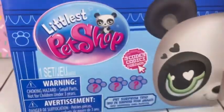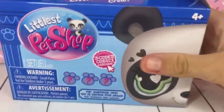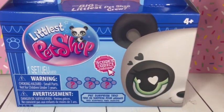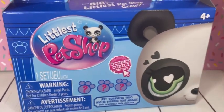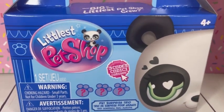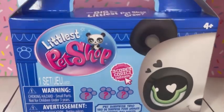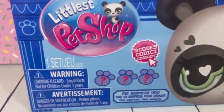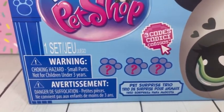Let's get started! They're actually a lot bigger than I thought they would be. Here they are compared to my hands, but I have really, really small hands. So yeah, they're bigger than the actual blind boxes. I know that for sure because normally they come with one, but these come with three. I'm so excited. It shows three paw prints showing that it comes with three. I have been wanting blind boxes for so long.